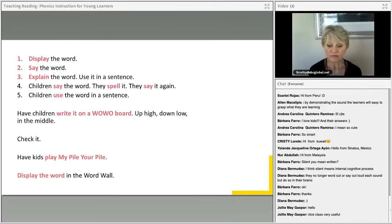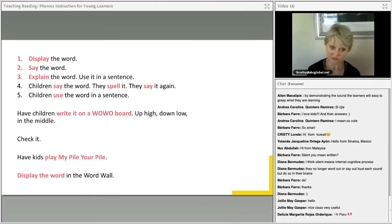Get a wipeable chalkboard or any kind of write-on wipe-off board and have them write it up high, write it down low, write it in the middle, and check it. If something tricked them, take a look at it. Spell it again, T-H-E, the. Try it again. Write it up high, write it down low.